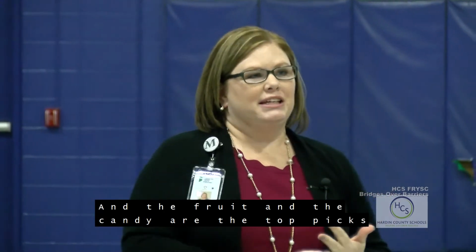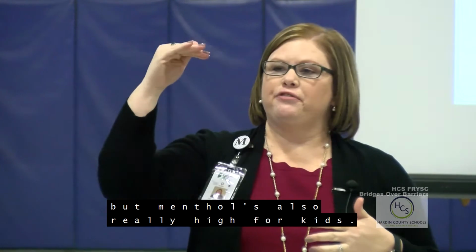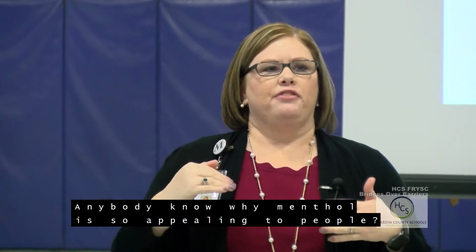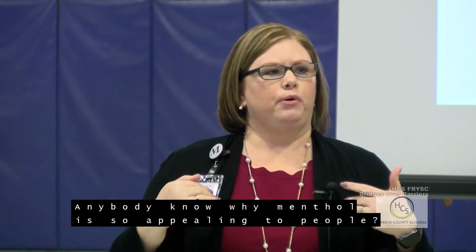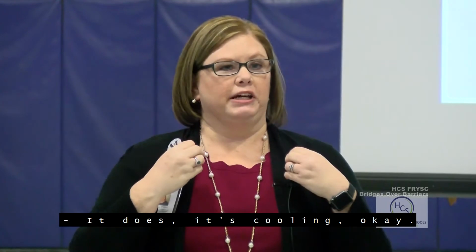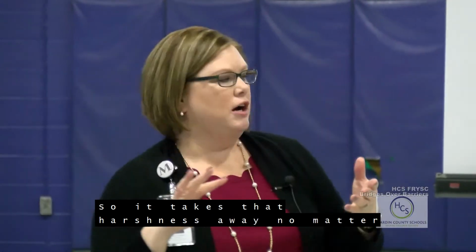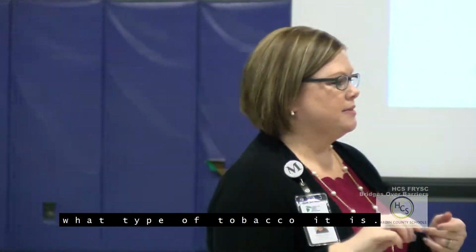And the fruit and the candy are the top picks. But menthol is also really high for kids. Anybody know why menthol is so appealing to people? What does it do? It does. It's cooling, okay? So it takes that harshness away no matter what type of tobacco it is.